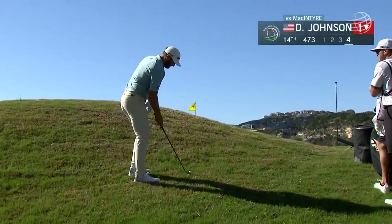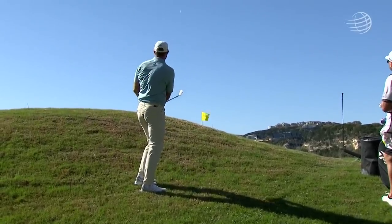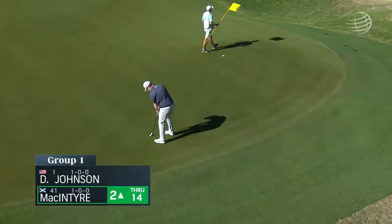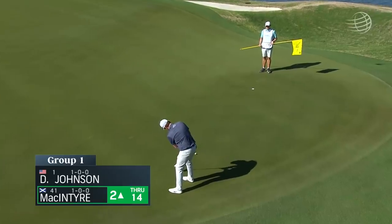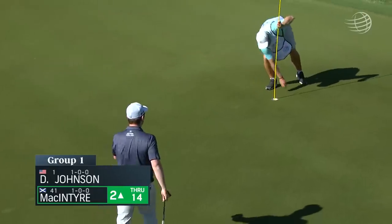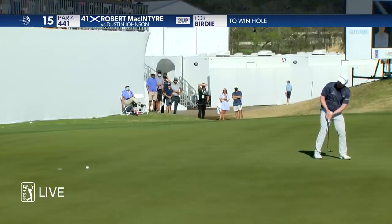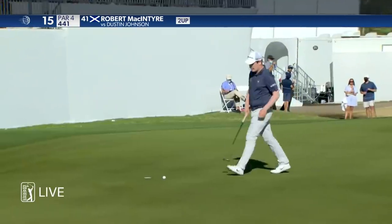Back to the adventures of, or misadventures of DJ. This is fourth shot. It definitely is from the hill country. So the 41 seed in position against the number one seed, Dustin Johnson. You almost get the sense that he's putting with house money. Get there. Ooh, it was online. Seen a lot of that today from right there.